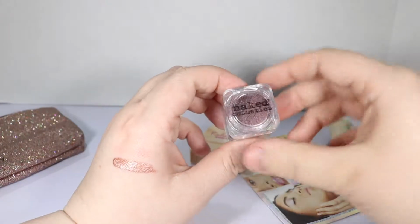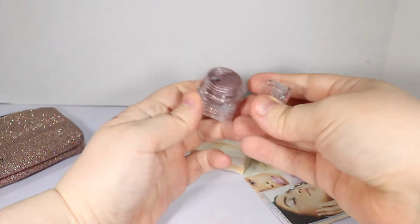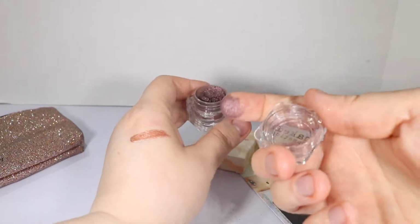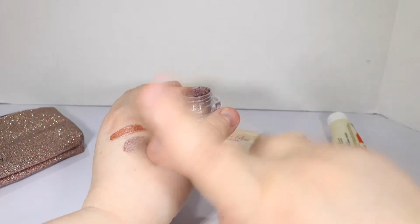And now we have a little teensy Naked Cosmetics. What are you, little guy? Ooh, okay. I'm not sure what that is. Very pigmented. I'm gonna guess it's some kind of eyeshadow. Got a bunch on my desk. No, I'm making it so much worse down there.